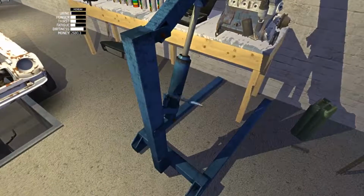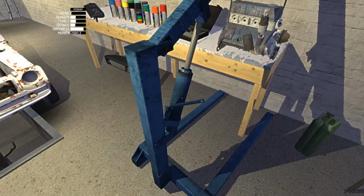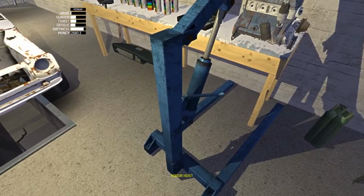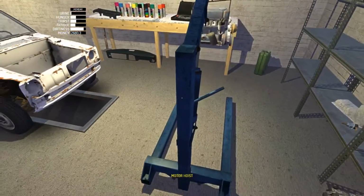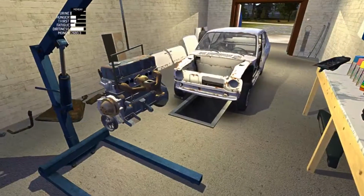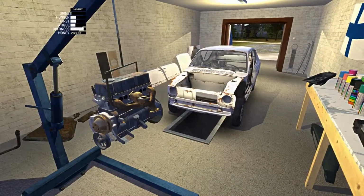Sweet, perfect. Let's make sure that it is actually attached. Oh, there we go. Yeah, there was movement. Yay! Look at that. What a triumphant episode this was. Nice and simple and easy.